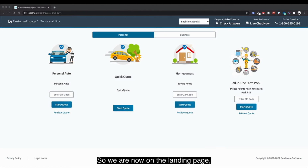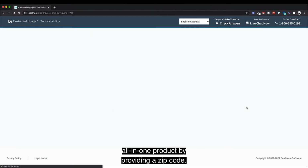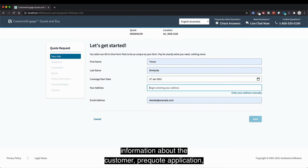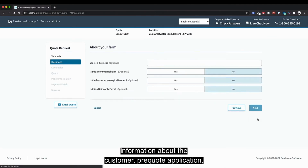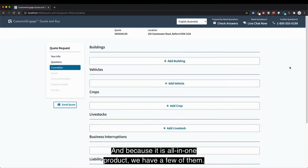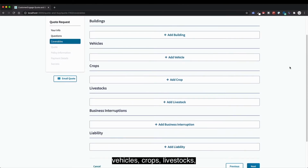So, we are now on the landing page, where as usual I can start the quote for the farm all-in-one product by providing the zip code. And we have our standard wizard, including all the mandatory steps like information about the customer, pre-qualification questions, and of course the coverables. And because it is an all-in-one product, we have a few of them. As you see, there are farm buildings, vehicles, crops, livestock, and also the possibility to cover business interruptions and liabilities.